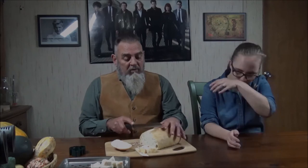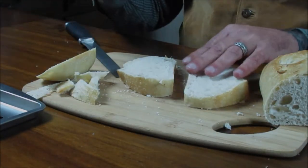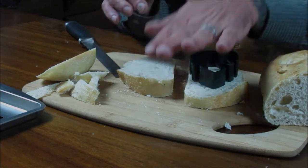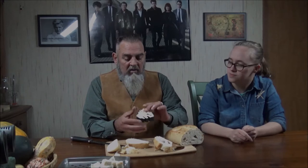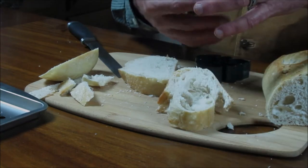But what we're going to do, because we're doing our special little themed meal here, is we're going to take a couple slices like this, and then, because we're extra, we take our trusty cookie cutter. This would be really cute for kids too, like if you're making a soup for your kids, and you can do fun little shapes, like little stars and all that. So with these, what we end up having is a cute little leaf-shaped crouton.